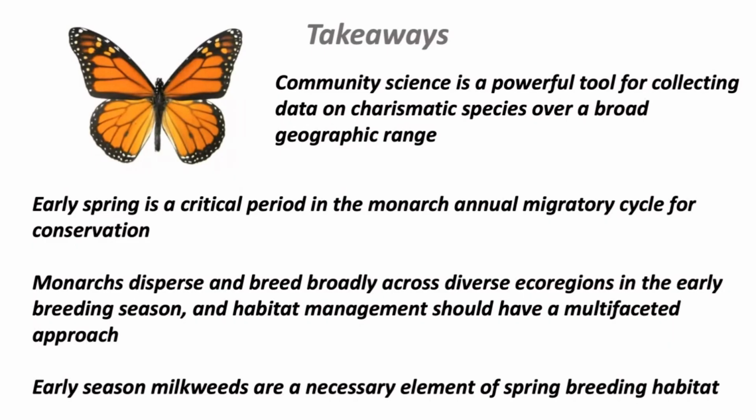And of course, when we talk about management, a major part of this management will be identifying the appropriate early season milkweeds for these ecoregions and figuring out where they are distributed. And again, I really strongly encourage anyone who is passionate about milkweeds to get involved in some of these other community science projects, such as the Milkweed Mapper, and submit your observations there.